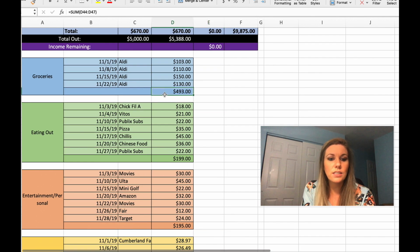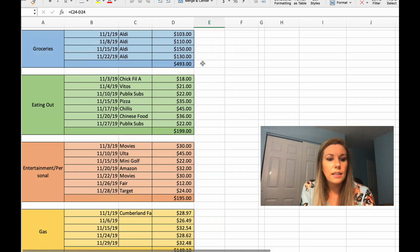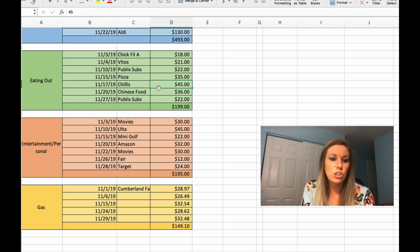Okay, so they were actually $7 under budget, as you can see here. Their grocery budget is $500. They spent $493 and had $7 left in the budget, so that's great. Next is eating out. And they went to Chick-fil-A, Vito's, Publix subs, pizza, Chili's, Chinese food, and more Publix subs.